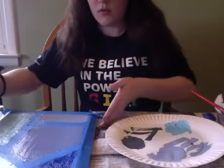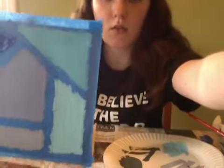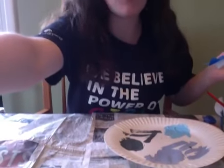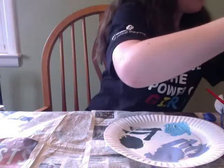Let me get this. Here is my finished product. You guys can see that. There we go. I'm going to let it dry with the tape still on there, and then once it dries, I'll take all the tape off so that we can see how that turned out. Awesome.